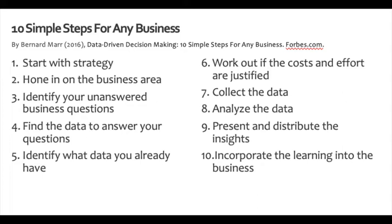Number six, work out if the costs and effort are justified. So here, we have activity going on, right? There's work being done. There's a problem we're trying to solve. We're trying to make data-based decisions. To make those decisions, we have to know, based on the current performance, what's the cost and effort? Is it justified? Sometimes we work really, really hard. It costs a lot of money or a lot of time and headache, but the ends justify the means.